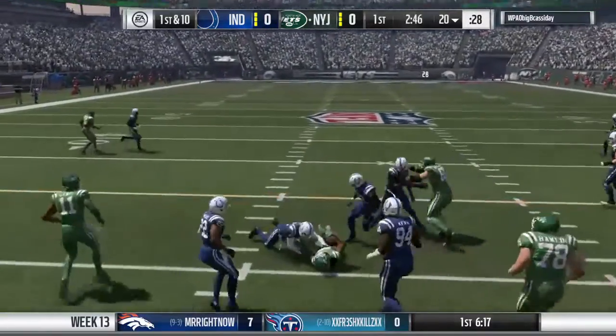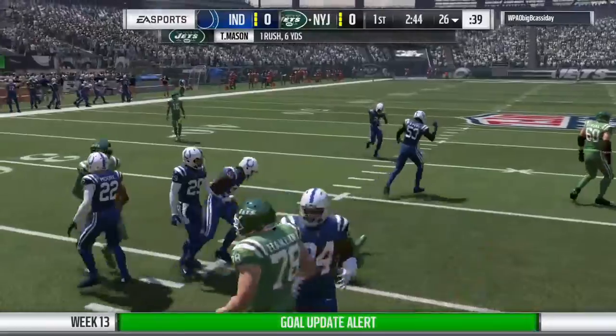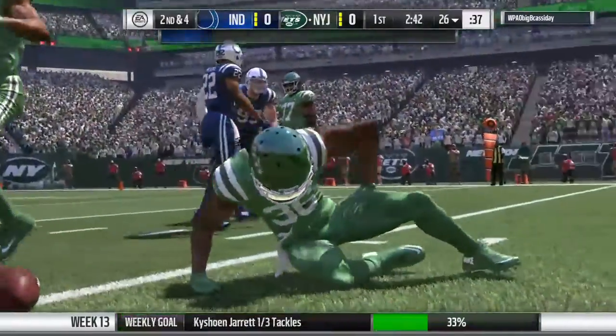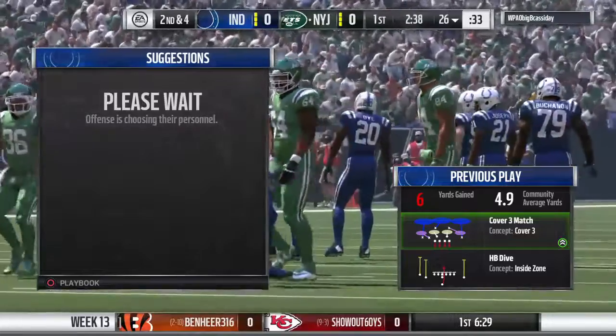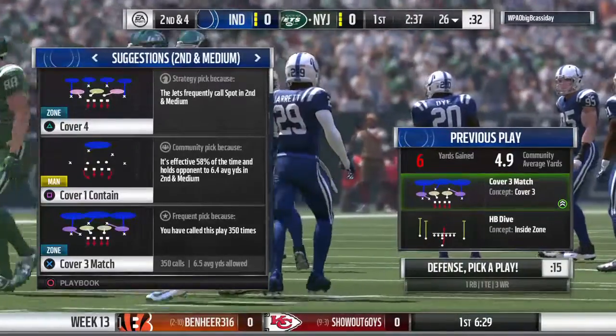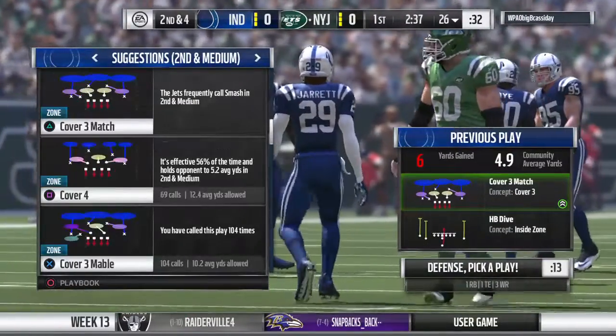Carry of the game here for Trey Mason. It's a 6-yard gain on the ground, and that'll make it 2nd and 4. First play of the drive, let's give credit all around. Excellent blocking, but the guy carrying the ball, he was the finisher. A really nice run.